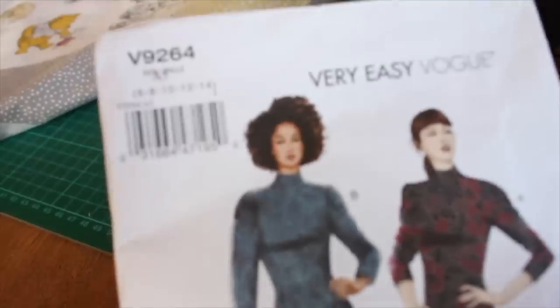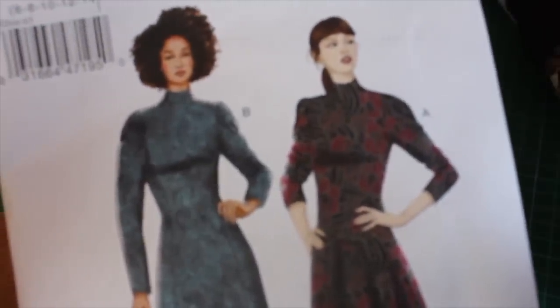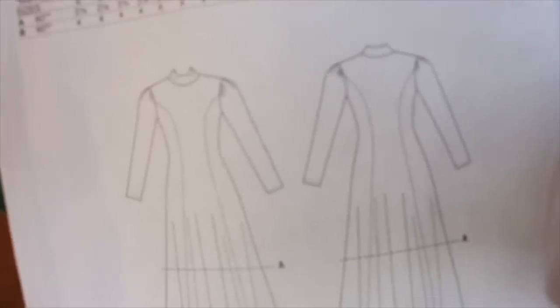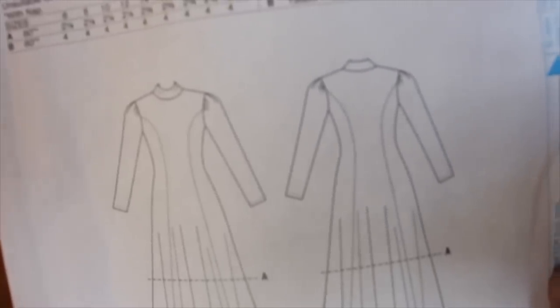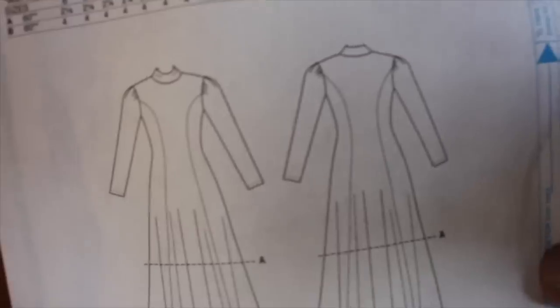So let me just turn my camera around. Right, so this is Vogue V9264. And this, I think, is very similar to the Jackie dress by Victory Patterns, especially if you look at the line drawings on the back. I really love that dress, especially Shan's from Kittenish Behaviour. She's made a couple of those and I just think they look amazing on her.